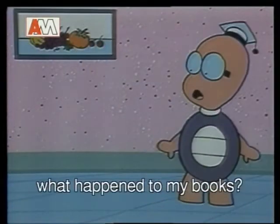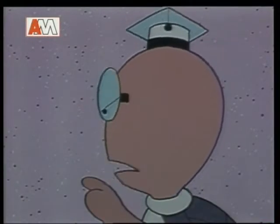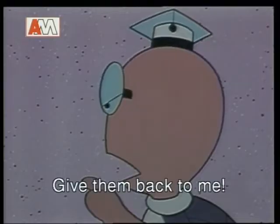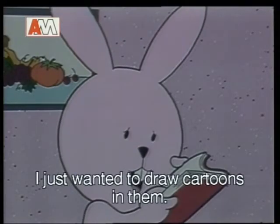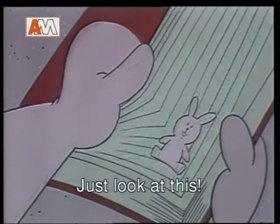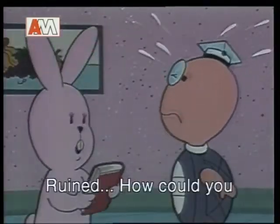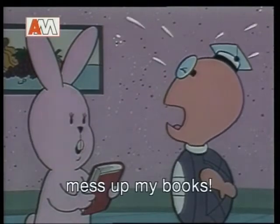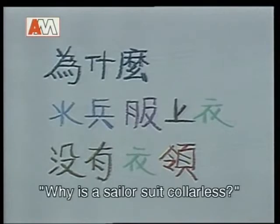This is strange. What happened to my books? What? Kindly Rabbit, why did you quietly take away my books? Give them back to me. I'm sorry, Professor. I just wanted to draw cartoons in them. Just look at this. Ruined? How could you mess up my books? Why is a sailor suit collarless?